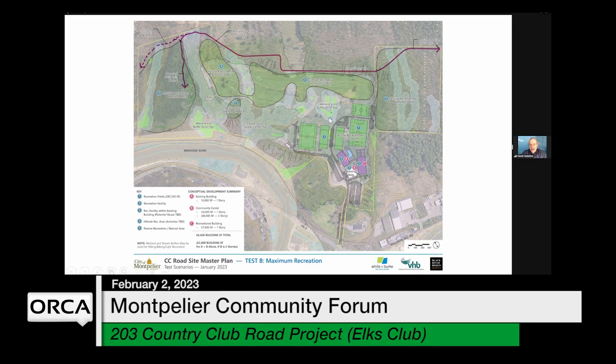The remainder of the site is left open for less program sites, whether it's trails or this could present some possibilities for renewable energy, some solar facilities, some Abenaki heritage features. So this does preserve a little bit more of the space, but really concentrates the recreational uses closer to the existing Elks Club building.